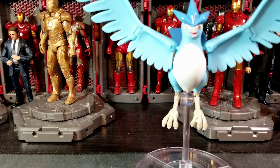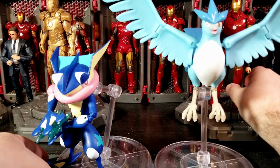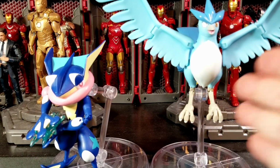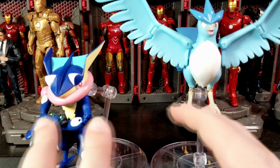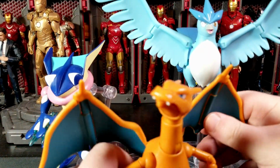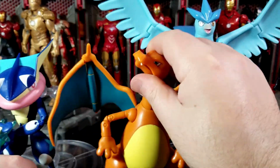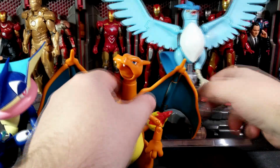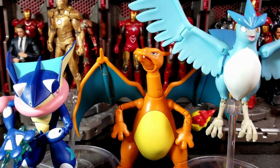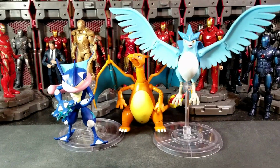Another figure that we've previously reviewed with the Jazwares stuff as well is Greninja. This was the second figure released out of all these ones. So we're still waiting on Rayquaza. And after Articuno here, I really am excited to see what they do with a snake-like character. It's kind of cool, so far, seeing these all together. Let me bring Charizard back out here. You've got this different default humanoid-looking one with Greninja. And then, let me get Charizard back there. There we go. That's your look at them all three together so far, which, honestly, looks really good. I really like the look of that.